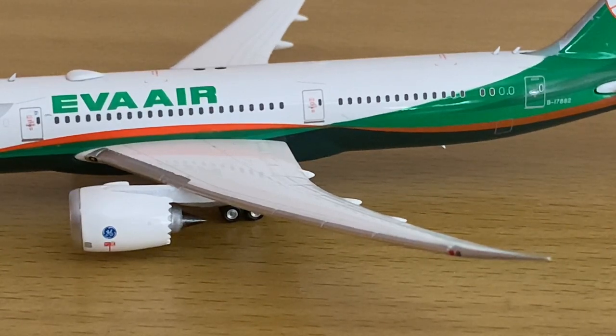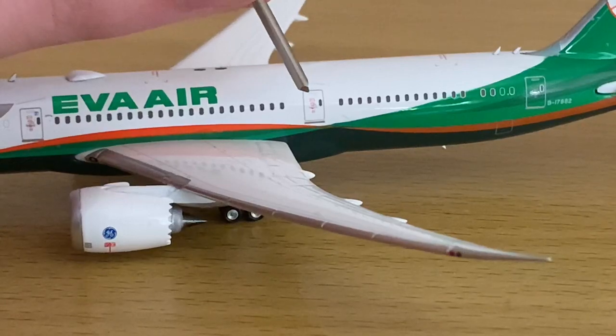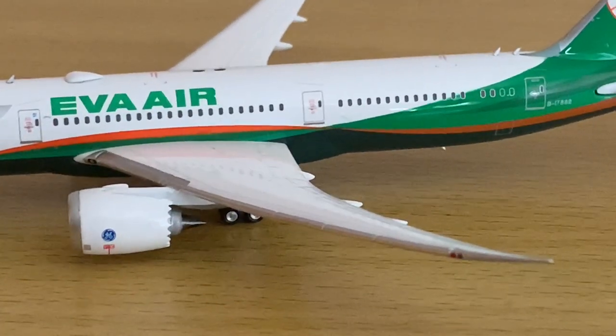It's quite unrealistic if the model is on the ground, but if you got it in rotation or just landing, then it would look pretty realistic as the wings flex in those scenarios. Carrying on, we've got the third door, which is of course the L3 door. Underneath the wing, you can just make out the landing gear just there, which the landing gear do roll.